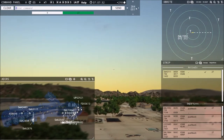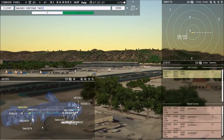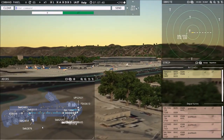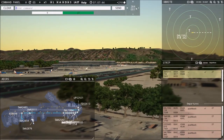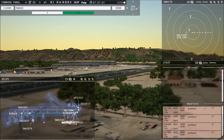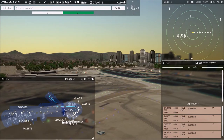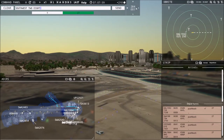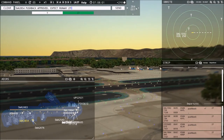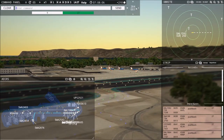Ground, Southwest 2483, ready to taxi. Southwest 2483, continue taxi. Continue taxi, Southwest 2483. Continue taxi, Alaska 4999. FedEx 3613, winds 284 at 1 knot, runway 27, clear for takeoff. Wind is 284 at 1 knot, runway 27 cleared for takeoff, FedEx 3613. Southwest 2854, pushback approved, expect runway 27. Ground, 27, pushback approved, Southwest 2854.